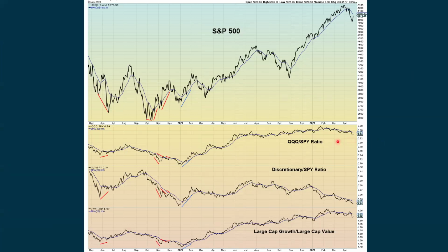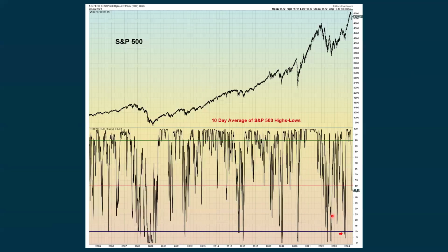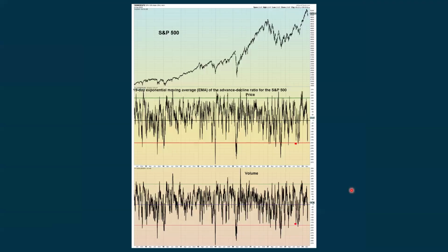We ticked up with the Qs to S&P, but an awful lot of damage has been done. Discretionary continues to underperform the S&P. We ticked up a little bit with large cap growth versus large cap value. So we're turning up a little bit with the large caps, mid caps, and small caps, but we're still well below the moving averages. We're still below 50 with our 10-day average of the S&P 500 highs minus the lows. And this takes a while for this indicator to really kick into gear if we're actually turning back more positive.